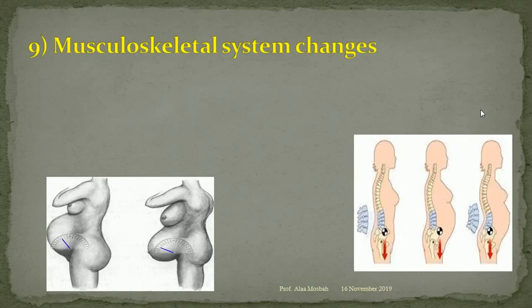Musculoskeletal system. As you see in the picture, in the right one, you will see lordosis here, in this pregnant lady, which will cause back pain. And here in this picture you can see the pendulous abdomen with weakness of the anterior abdominal wall due to repeated many deliveries in multipara. The uterus pushes the anterior wall down like this. So this is called pendulous abdomen. Of course, you can notice the difference between both.